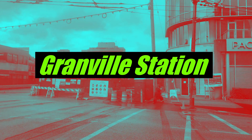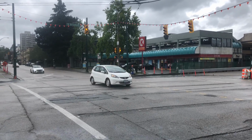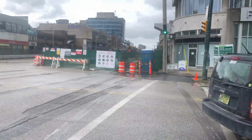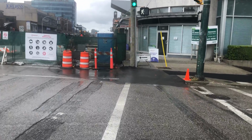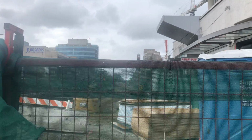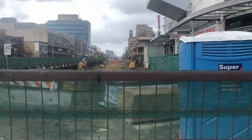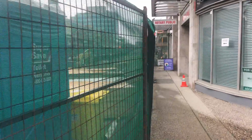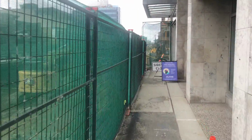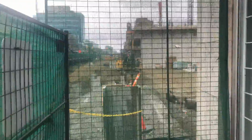Here I am at Granville Station. This is the east side of Granville Station, right along Broadway. They got piles in. They're starting excavation now. They're starting to put the piles across the top. There's also a building over here that Leadcore is doing, and it's gonna have the station inside it. So you will go into this building right here, and you'll go downstairs, and you will get into the Granville Station, which is at the other end of the street there.